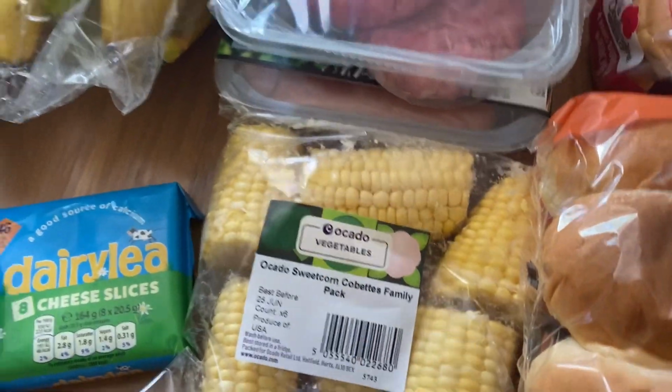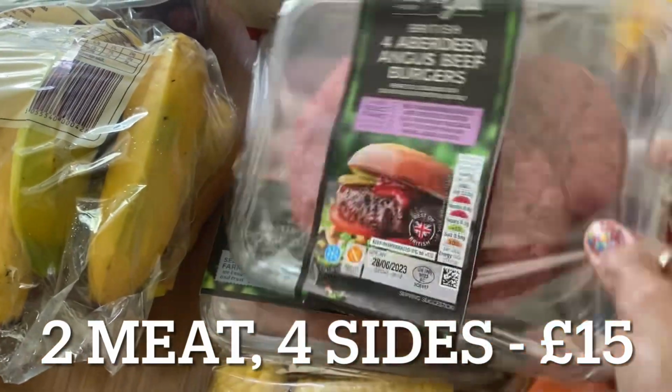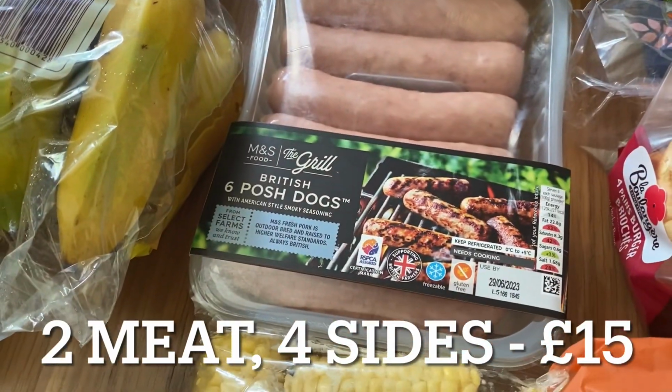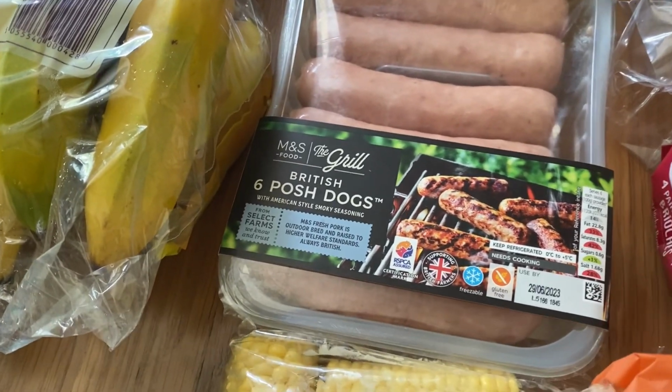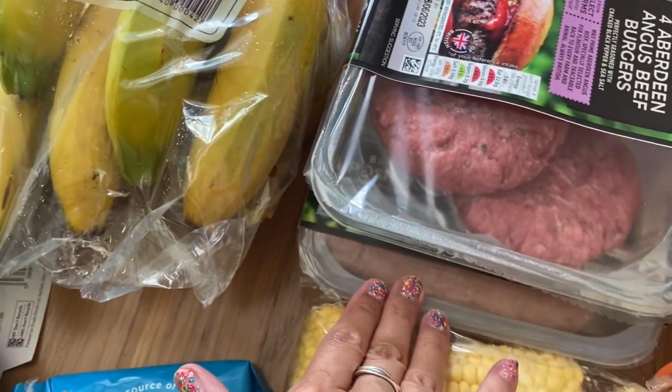And this was another offer. It was a barbecue offer where you got 2 meat items. So I chose the Aberdeen Angus beef burgers and some of these British posh dogs. They look really, really nice. They've got an American style smoky seasoning. So they're going to be really tasty. So those were the 2 meat options I chose.